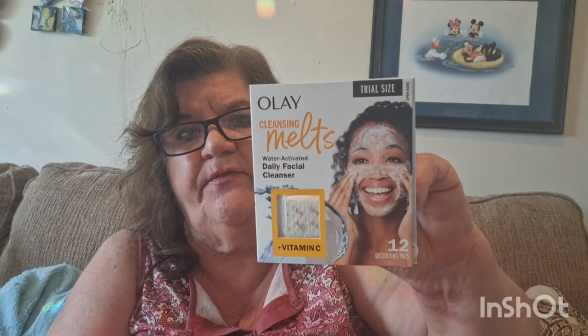So, yeah. And then we got this again, only this time it's a bigger thing. And that's these Olay cleansing melts. We got these before, but they were single ones. And another, I'm not sure what box. It may not have been this box, so just be aware, but this one we have 12. And the other ones we had like 3 or 4. So you're going to get more use out of this to find out if you like it or not. So that's a winner.